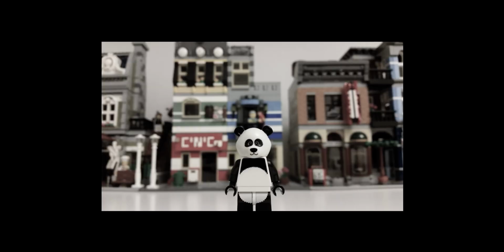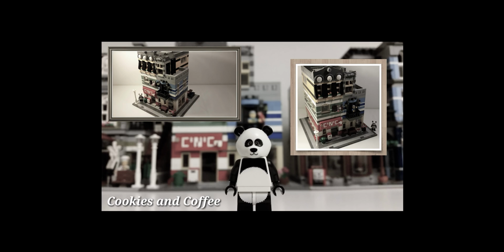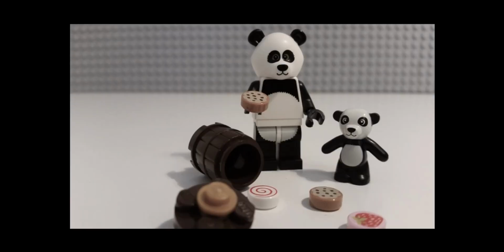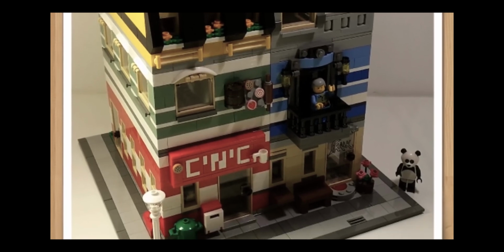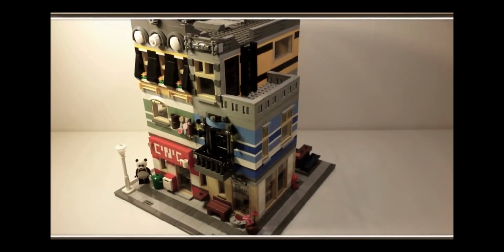This modular building MOC was built in 2015, I think, and I should have shared it long ago. So I built a modular building, Cookies and Coffee. The interior is not featured on YouTube yet. A cool Lego MOC called Cookies and Coffee. Decoration is actually done now, so I'm working on a presentation. Not featured on YouTube yet, but will probably be this summer. Finally, Master Builders, I present Cookies and Coffee.